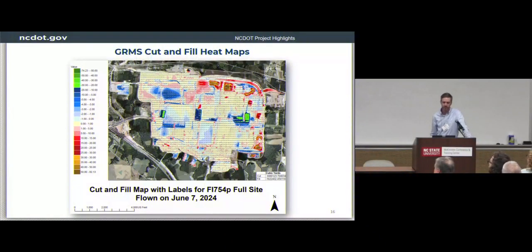Another thing we're able to provide for this project was a cut-fill heat map. So we took that surface and we compared it to the final grade surface that was given to us. And so here you can see, it helped give some executive oversight, help make management decisions, show these in presentations, so on and so forth, and just monitor the overall progress of the construction project. So it was really cool.